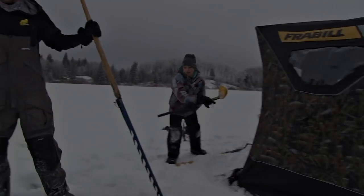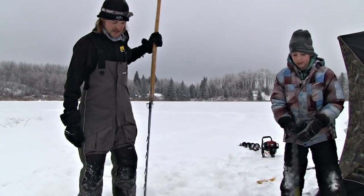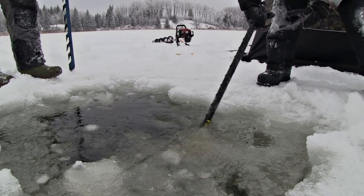You can see, this is a lot of work. This takes a lot of preparation, but the result is being on a precise location, and we can even visibly see a weed edge that's below us right on that break line we found.